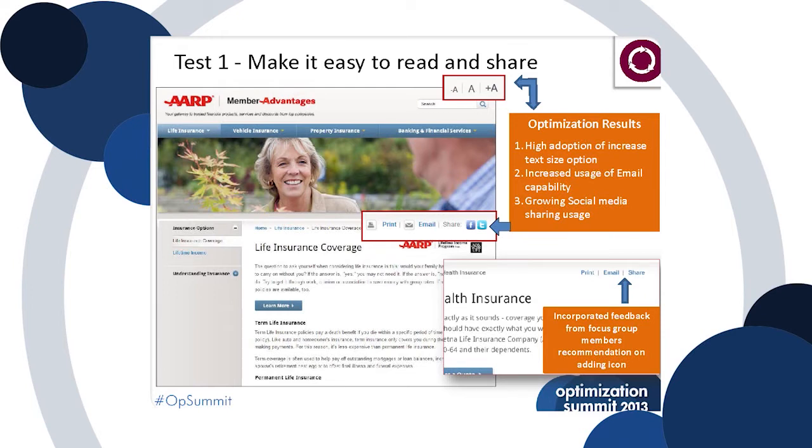We partner, for example, with United Healthcare. They mentioned we don't see an increased adoption, but we did. And now we have providers adopting the same philosophy. We've also seen actually a huge adoption of our email share and the social share. And again, this was some of the insight that came from a focus group when members mentioned, well, I wouldn't mind actually sharing this content with my friends.